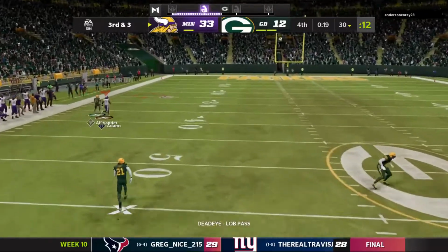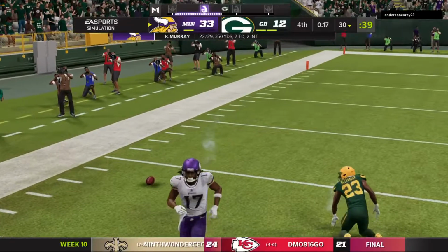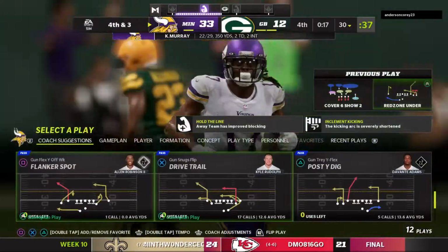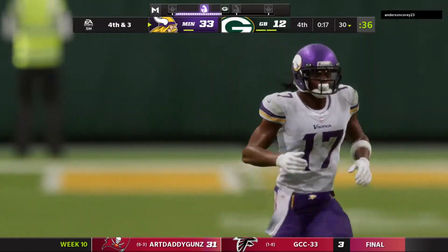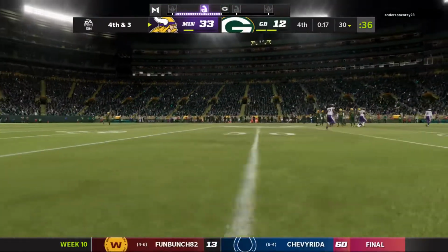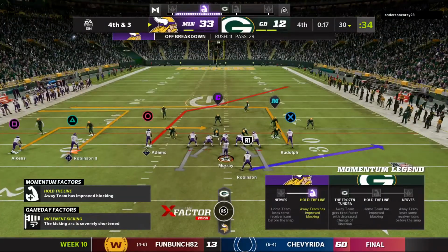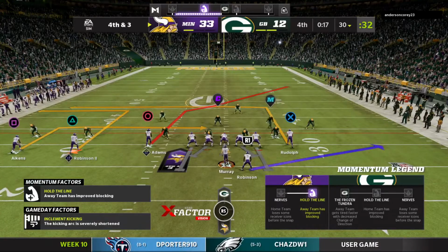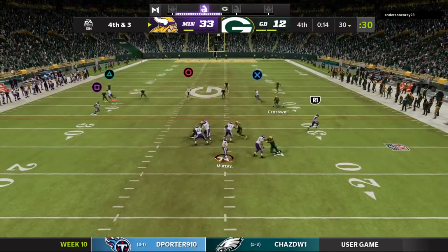Looking deep for Adams. And that will be incomplete. Well, they weren't scared to let it fly, but it falls to the ground and brings up 4th down. Fourth quarter, you've got the big lead. If you're coaching, Charles, you still taking shots like that downfield? I'd be a little more concerned with running some clock and making sure you're taking care of the lead, because if you keep flinging it around, you throw a couple of picks, you can put yourself in jeopardy.